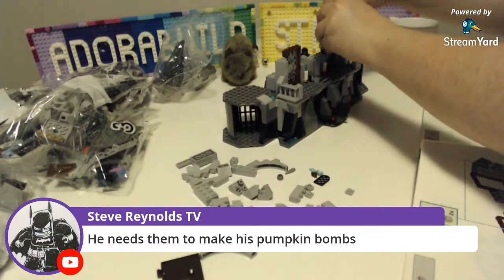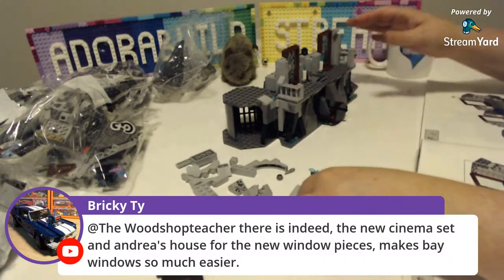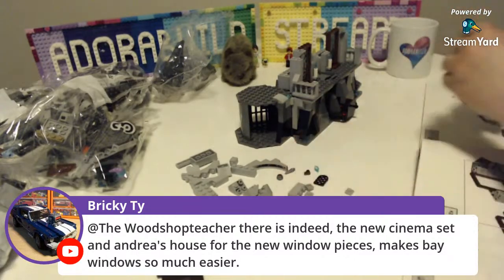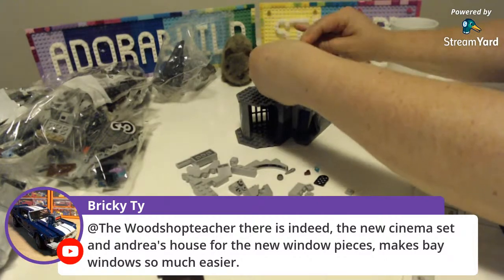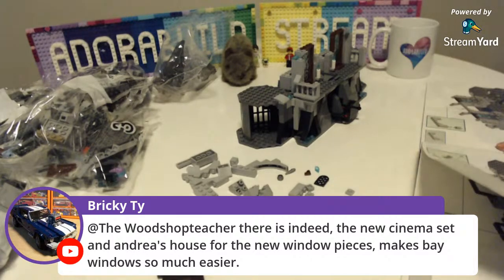Oh, yes, talking about parts, yes. The cinema set, I think, is going to be a really popular one with a lot of people. So I can see that people are really going to look forward to having that one in their city, which is awesome.